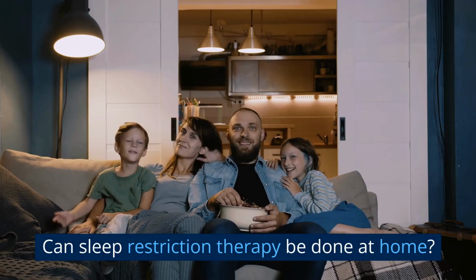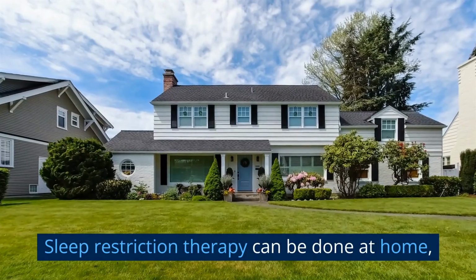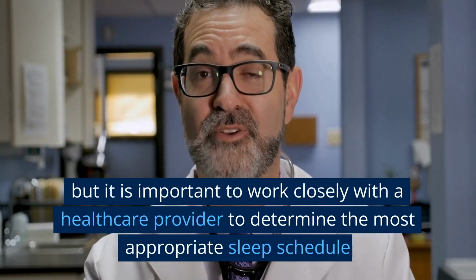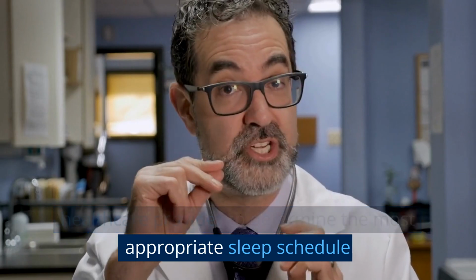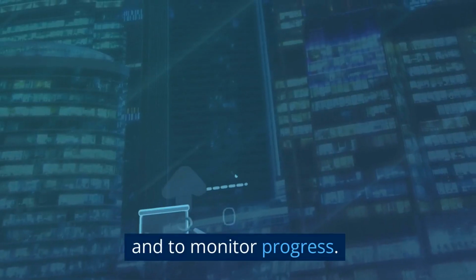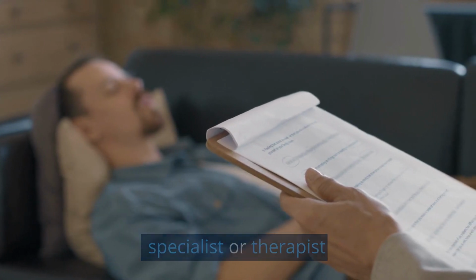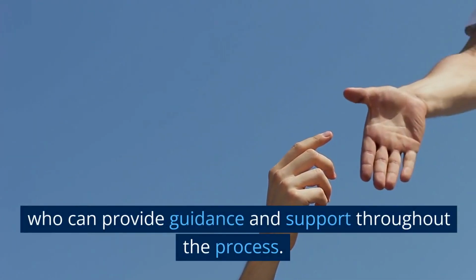Can sleep restriction therapy be done at home? Sleep restriction therapy can be done at home, but it is important to work closely with a healthcare provider to determine the most appropriate sleep schedule and to monitor progress. It may also be helpful to work with a sleep specialist or therapist who can provide guidance and support throughout the process.